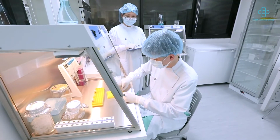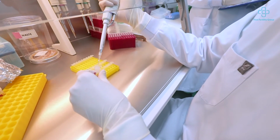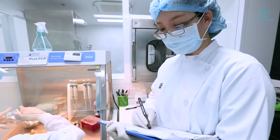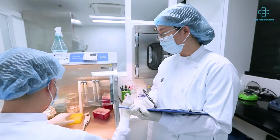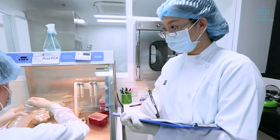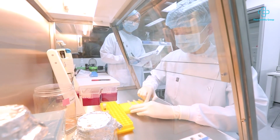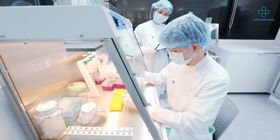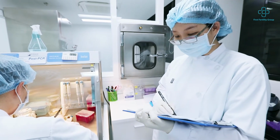First Fertility offers two methods of chromosome screening: PGD5 probes and NGS. PGD5 probes screen for 5 chromosomes: chromosome numbers 13, 18, 21, X, and Y, the sex chromosomes. These chromosomes can cause major genetic diseases such as Down syndrome, Patau syndrome, Edwards syndrome, Turner syndrome, Klinefelter syndrome, and XXX syndrome. NGS is more comprehensive as it can screen for other abnormalities in every chromosome, so NGS can reduce the risk of miscarriage and the number of IVF cycles needed to achieve pregnancy.